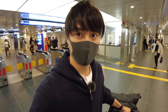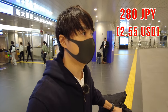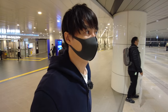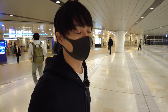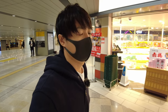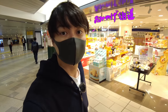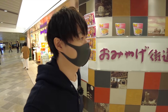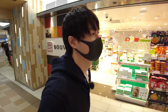So from Namba station to Shin Osaka station, it costs 280 Japanese yen. And as you see, in Japan, basically, if we install the Suica app, then we can pay with the Apple Watch. So it's really convenient. You can buy the IC card pretty much anywhere and you can install the app pretty easily. So if you are thinking of traveling to Japan in the future, I strongly recommend installing that app. You can pay with either the Apple Watch or the phone. Really useful.